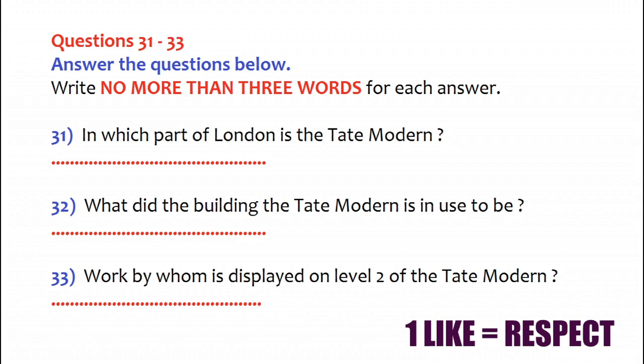Tate Modern consists of five levels, with the Tate Collection being shown on the third and fifth levels. On level 2, the works of contemporary artists are exhibited, while level 4 is used for holding large temporary exhibitions. Since this museum opened, it has become a popular spot for both Londoners and tourists alike. And believe it or not, it doesn't cost anything to get in to see the collection displays.